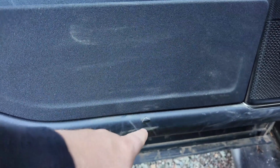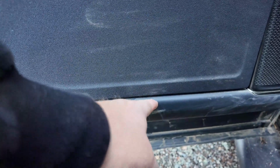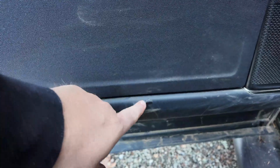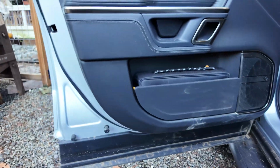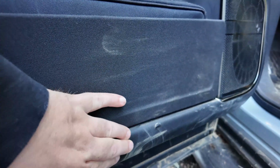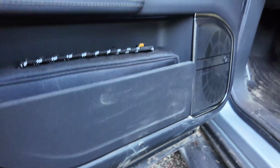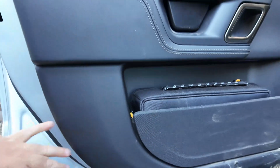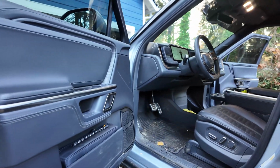Now, an upholstery guy can easily fix that. They basically just heat it up, put some glue on there, heat it up, and then a little bit of paint, and then it's good to go like new. But I don't know how I feel about this stuff down here. It should just be plastic and not this textured plastic. I don't think it's the same as the leather, but it's still not as durable. On the other side too, I have the same kind of issue.